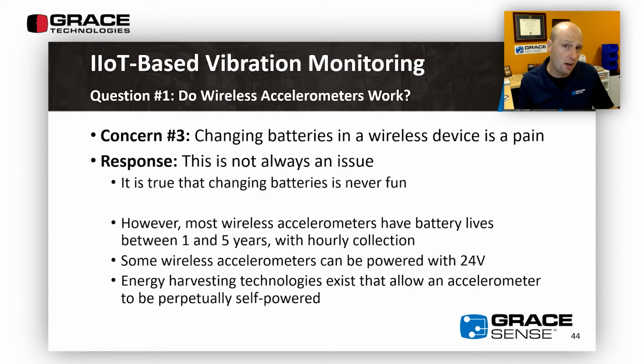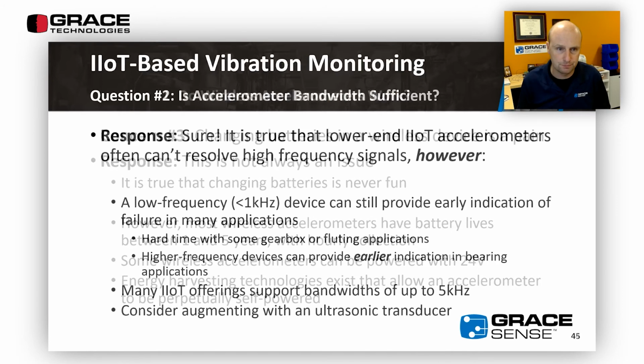The other thing, some of these wireless systems can be powered using an outside 24-volt source. So that eliminates the battery power problem entirely. And the last thing that I'll put out there is that I think energy harvesting technologies are coming along that are going to allow these wireless accelerometers to be perpetually self-powered.